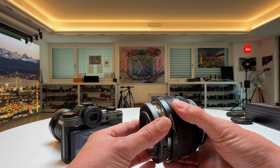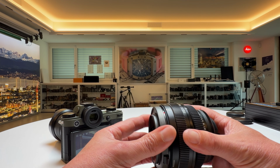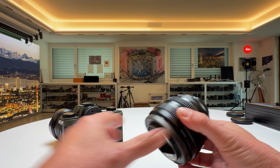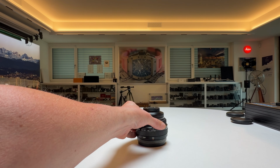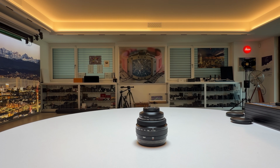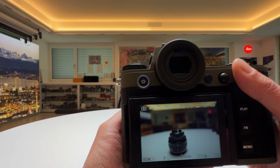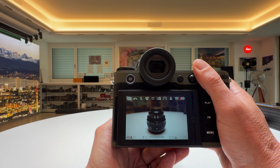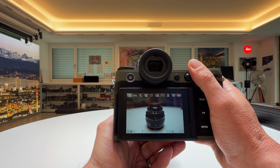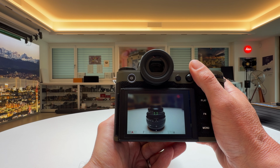But it's definitely an interesting subject for trying out quickly the close-up shooting capabilities of the Super-Apo-Summicron 21mm. So let's quickly try this out. Let's place the Fujinon GF 50mm here on the table with the adapter mounted. And let's get the Leica SL3 into minimum focusing distance. Let's see. Here we go. I can go closer. Still working. Closer. Still working. And here it fails. So here we go. Let's take a shot.